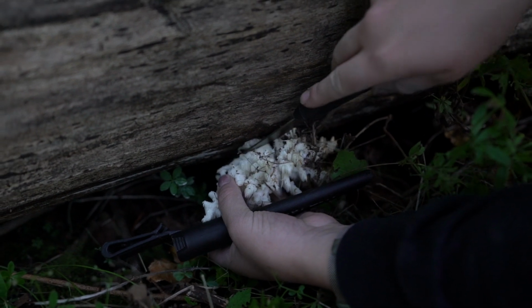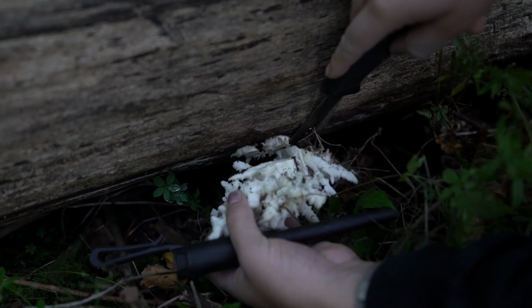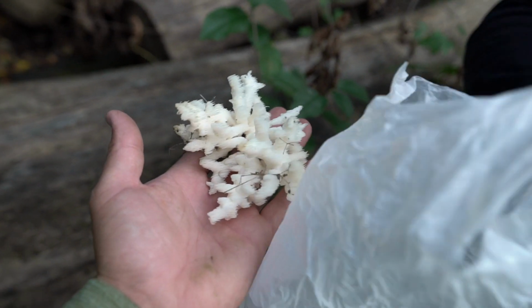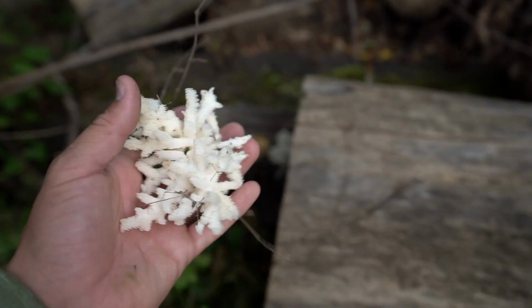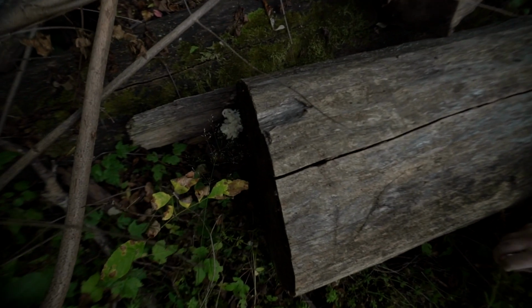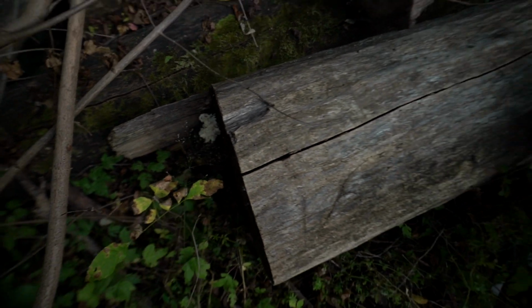Nice. Show me that. And they get much bigger than this. This is pretty small, it just fits in my hand, but they get huge. Look at that, right on the other side. Look at this. Here, Stephanie, I'll give you this. Right on the other side of this, there's one right there.